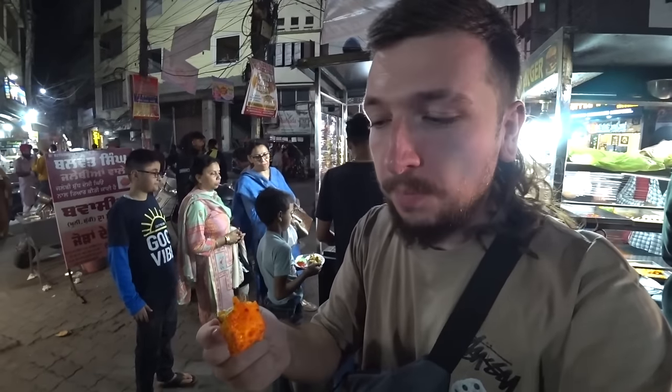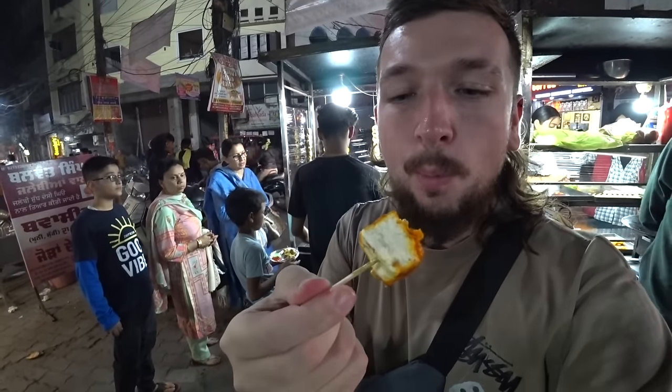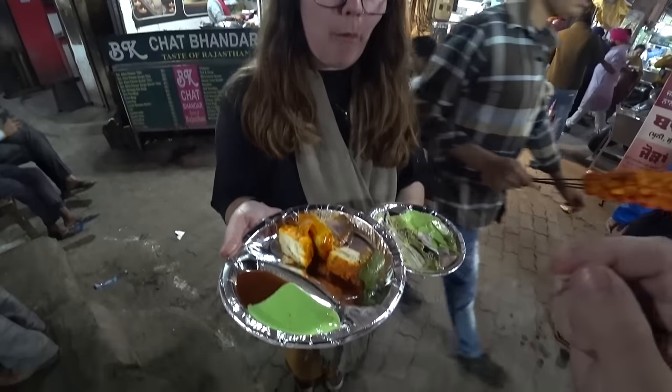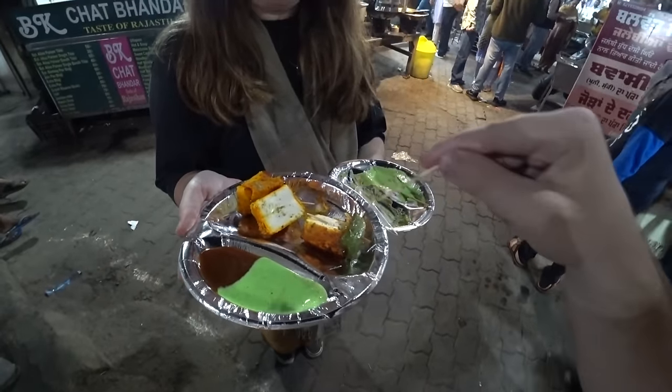Beautiful. Beautiful. Inside super soft paneer. Got crispy outside. Was it hot? No, it's not hot. Only been lightly fried. That's well good, that. They are doing paneer right in India. So look at it, you get a decent bit as well. 50 rupees for a little plate.